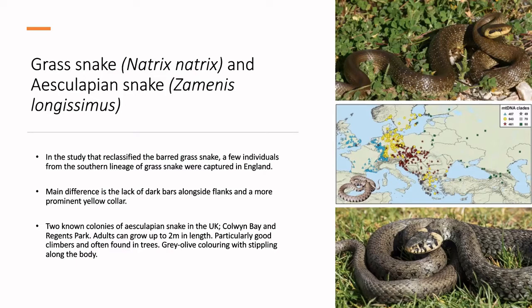And there is very little information on where it was and whether it was a large population. They didn't do anything to follow it up. I would love to know more. I would love to know whether they're breeding with our local populations, whether it's a self-sustaining population of grass snakes. But what we do know is that there was at least one individual, maybe a population of grass snakes, non-native to the UK. So I would consider that a non-native species. So we have our native species, the barred grass snake, and the non-native species, the grass snake.